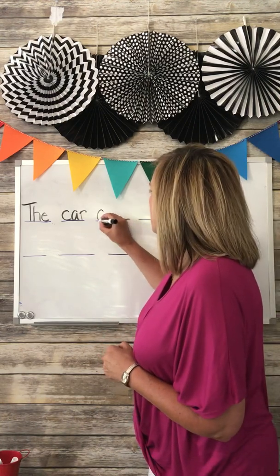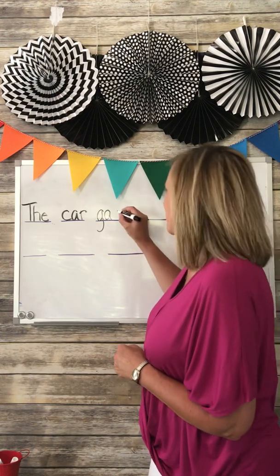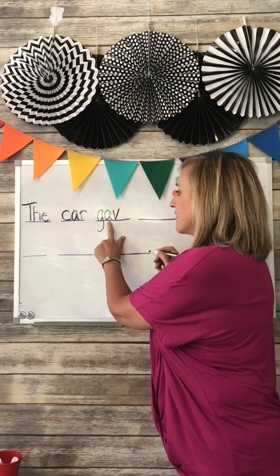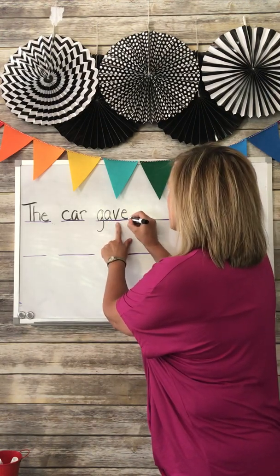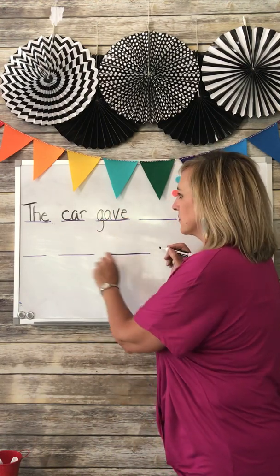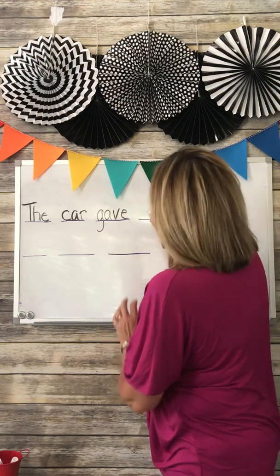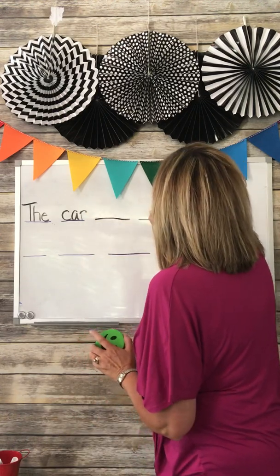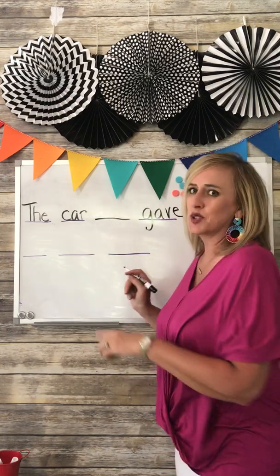Gave is spelled G, A, V. Now at the end, I've got to make sure that vowel says its name. I can't keep it closed off. So I need a silent E on the end to make that A say its name. Gave. The car gave. Oh, I did. Sorry, guys. I skipped a word. So I'm just going to go ahead and write gave on that next line. And this word should have actually been the word horn.